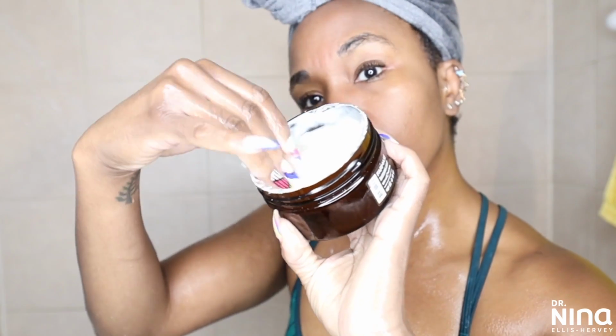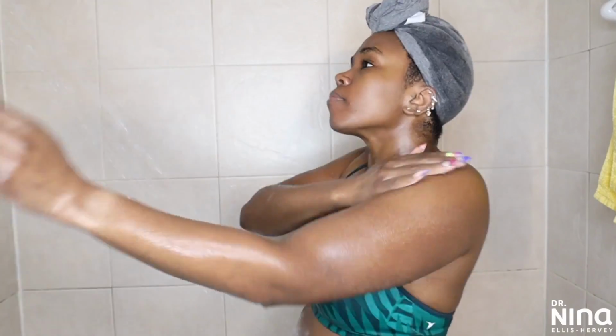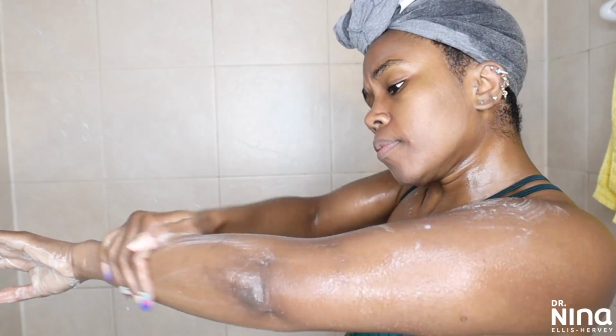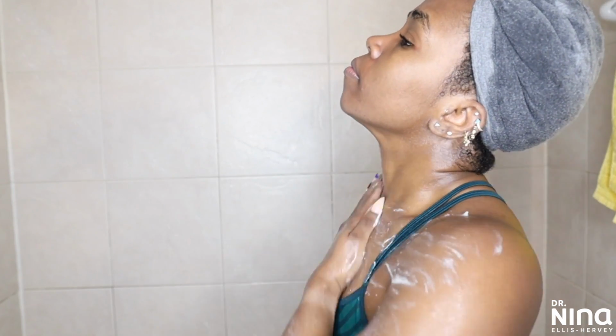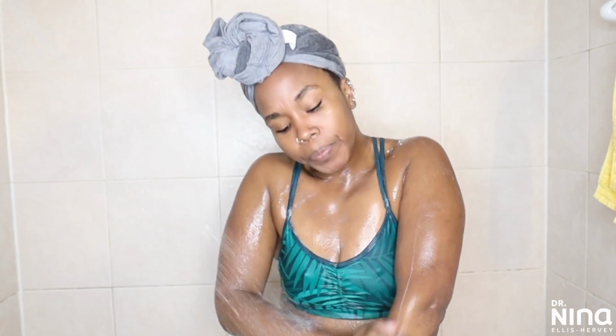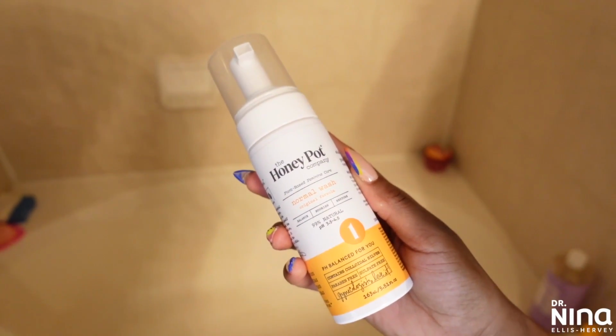I'm also going to break out that Pharmacy Brown Sugar Creamy Body Scrub, which I love, and run it across key areas of my elbows, knees, and toes. Y'all, this stuff smells amazing, but it's not overly scented. I love that it's paraben free, and it also just feels good across my body and leaves a nice shimmer and shine and glow. I use it on all those key rough areas.